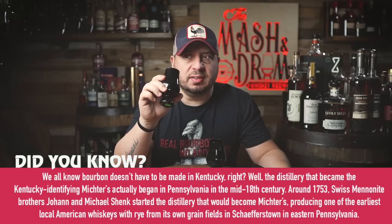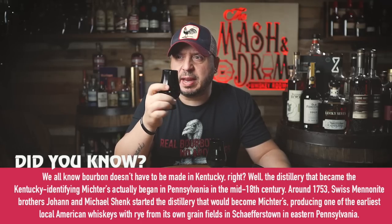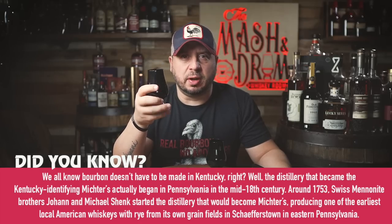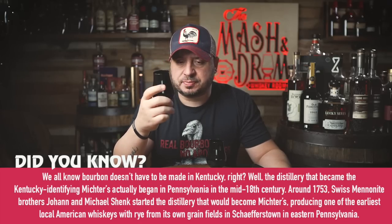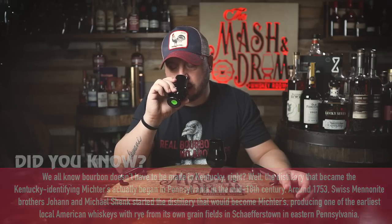Oh man, this one is... I'm getting root beer and licorice on this one. What the hell? I do not remember that coming through from any of these whiskeys before. Interesting. Now I love root beer, but I am not a fan of licorice. Wow, yeah, this is sweet. This one is less sweet. I think that licorice note's starting to fade a little bit.